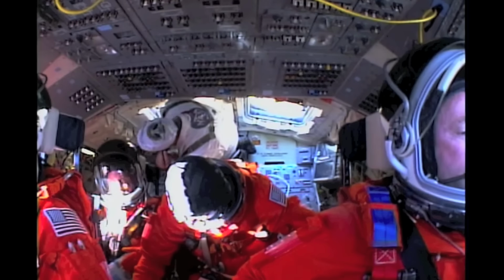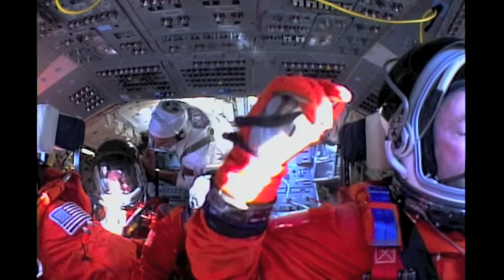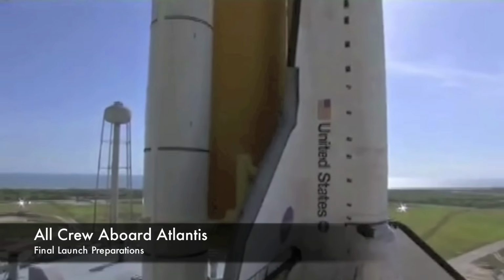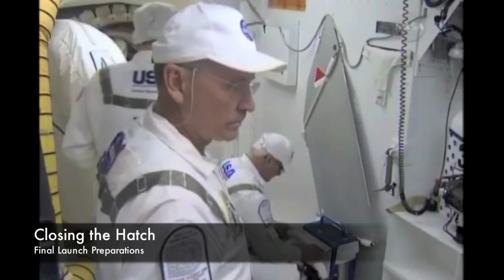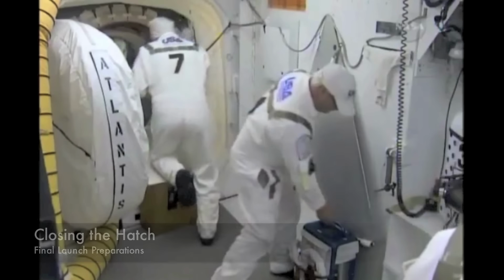Mike Good coming into view in the MS-2 seat, and Chris Cassidy will start working on him here shortly. Yeah, so with the exception of the commander and pilot and MS-2, most of the guys are up and moving around very, very quickly, and actually the guys down in the mid-deck will be getting out of their ACES pretty quickly after getting an 8.5-minute ride to orbit. You can see the hatch there with Atlantis written down the side.